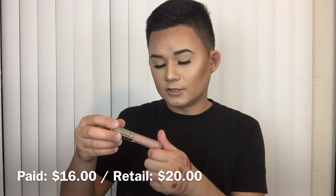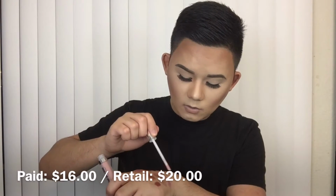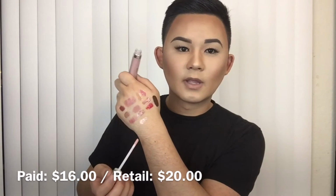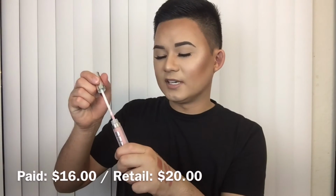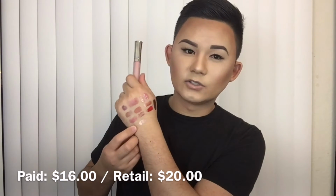Wait, I forget what shade this is in, but I'll leave it on the screen. Jaclyn Hill mentioned this in one of her favorites a while ago, and she just said how cooling it is and how glossy it is. I just felt like I had to get it. There it is there. You can't really see it because it's basically a clear gloss, but it's really, really glossy looking. And I think it's so pretty.